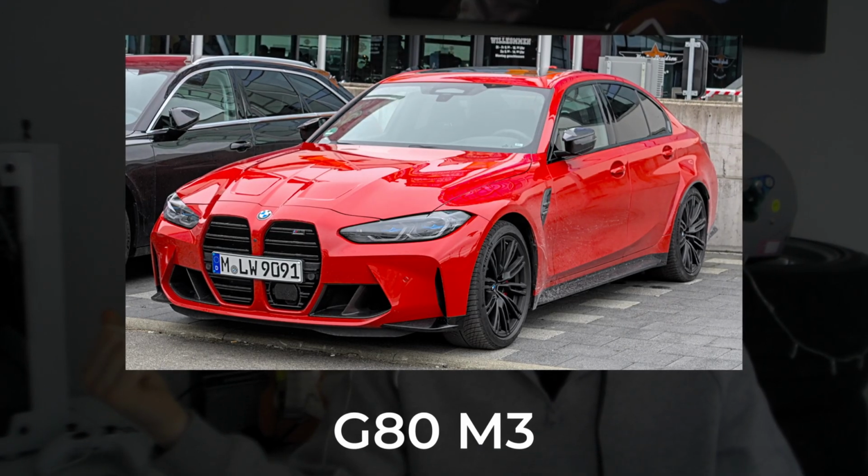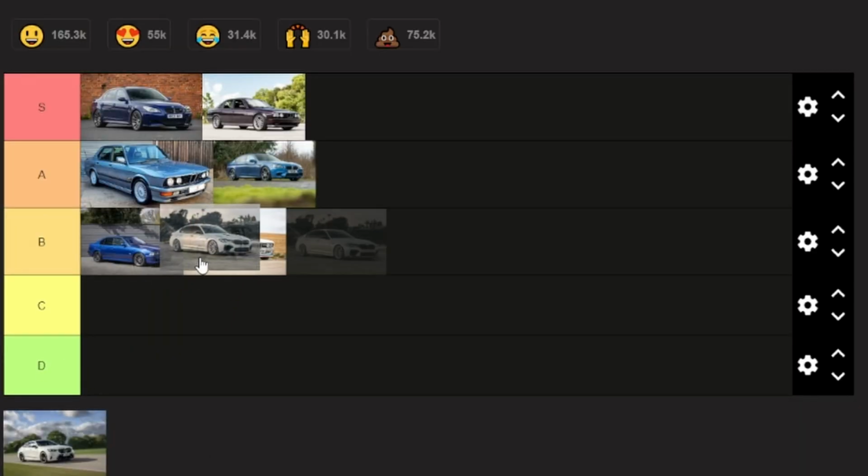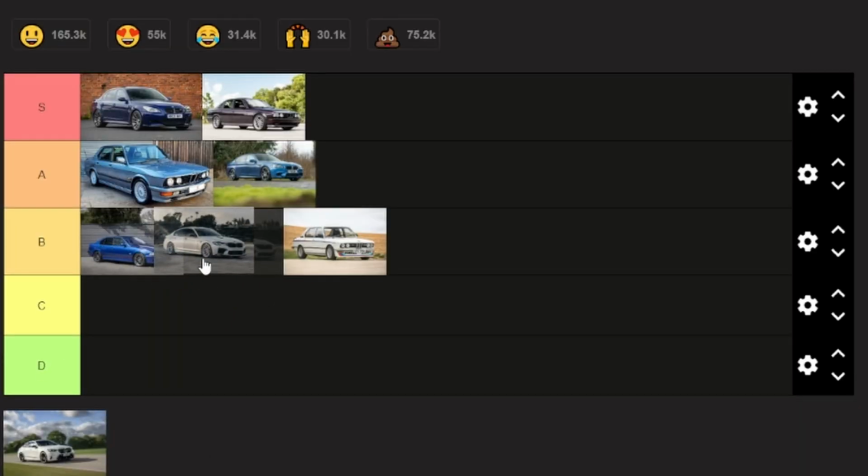I've kind of grown on them. Now you're seeing it on the screen as I'm talking, so it's really not that bad, especially compared to what we got on the latest M3 or the one before that. I'm not really sure. But on this one, I think the LCI version of it looks worse. Other than that, the F90 M5 looks really good, but since it doesn't have a manual version, I'm just going to have to bump it down, and it has to go in B tier under the E39 M5.